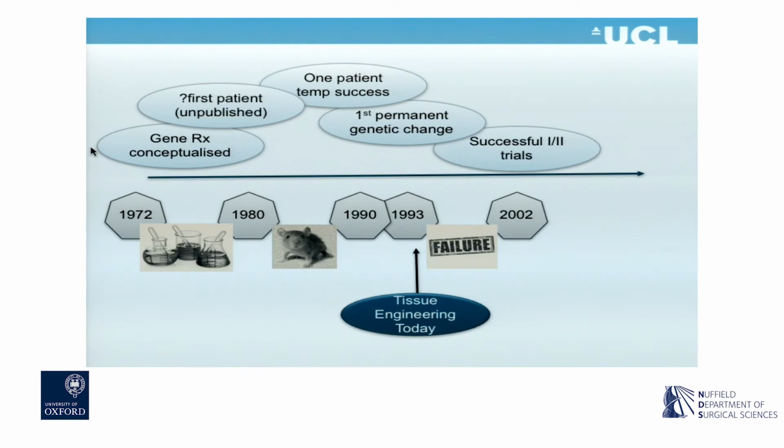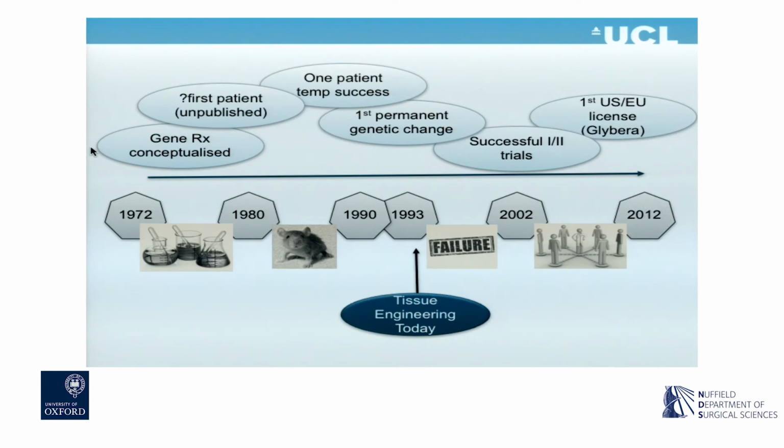However, in 2002, the first successful phase 1-2 trials actually did take place in small numbers. Again, hematological conditions. And that kick-started the whole field. So more and more clinical trials were done, largely in kids, largely in hematological disorders. And the first US-EU license, Glybera, was in 2012. Actually, the first licensed uses were in China, in about 2006, 2007. But this was the first product to be licensed by both the EMA in Europe and the FDA for use in 2012. So you can see this timeline here, 1972 to 2012.